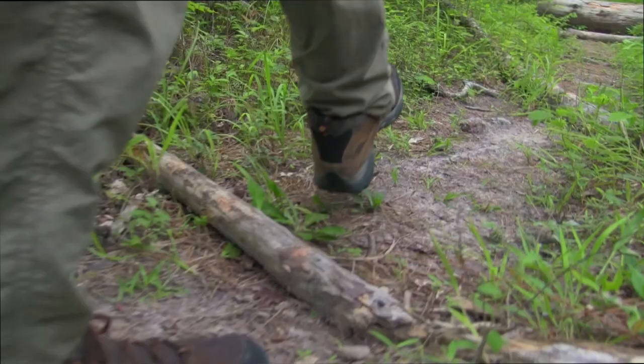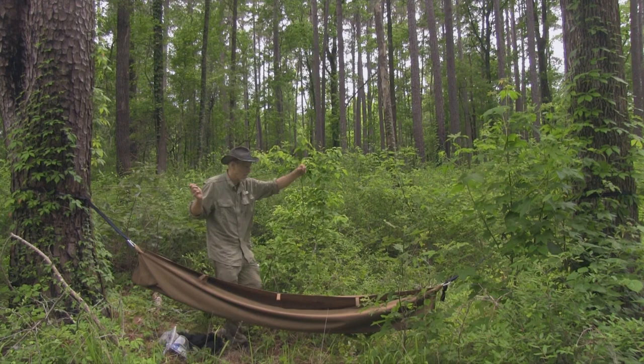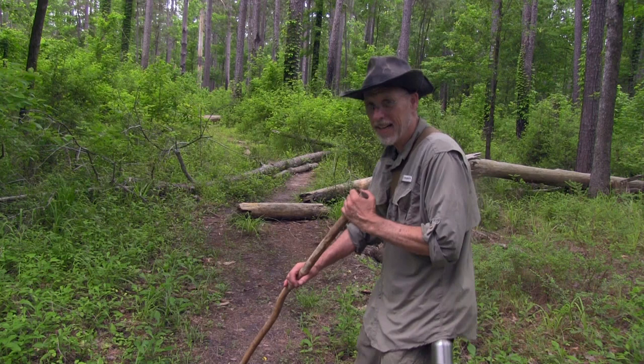I'm going to set my hammock up about 100 feet off trail over there. It won't be very easy to spot because of the thick vegetation. You see my hammock? It's pretty well hidden. The trail goes right along here. I think I'm going to mark the spot right here on the trail.